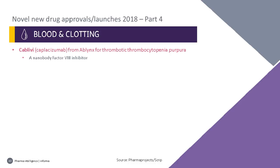Now we're moving on to blood and clotting disorders, and we had two novel launches for different forms of thrombocytopenic purpura, and those are the thrombotic and idiopathic forms. The first of these is Cablevy, and this was the first therapeutic approved for this disease. It originated with Ablynx, which has since been bought by Sanofi.